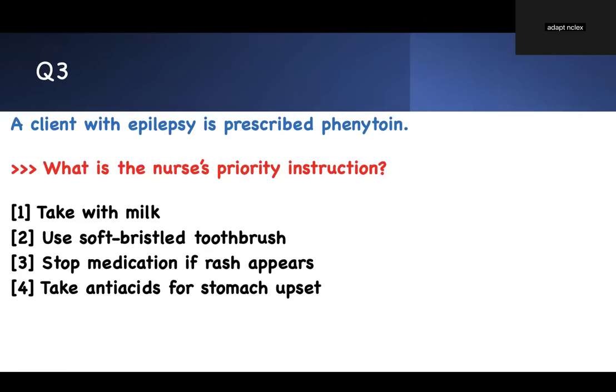That is what soft bristle toothbrush means. That means your tooth doesn't bleed, your gum doesn't bleed. So be easy on your tooth and your gum. Stop medication if rash appears.